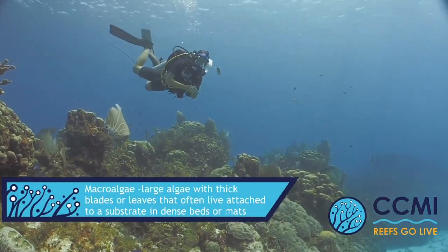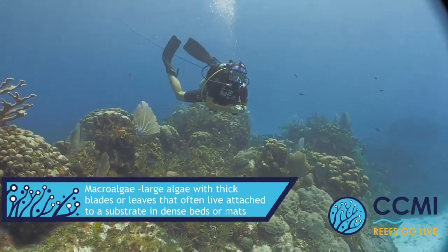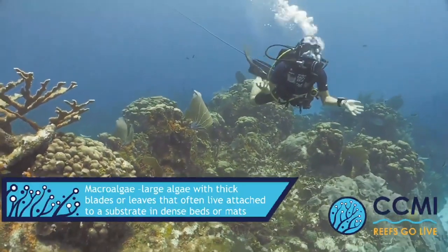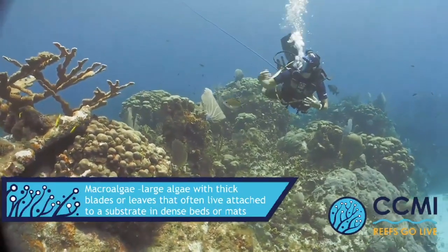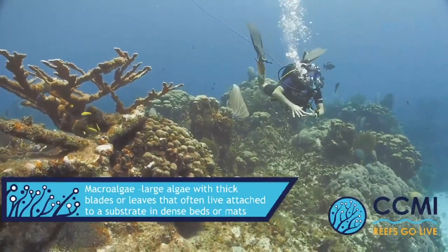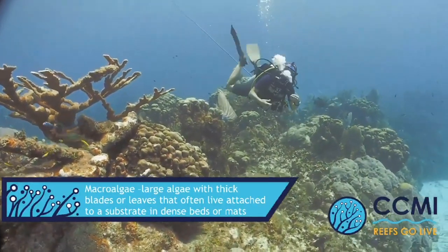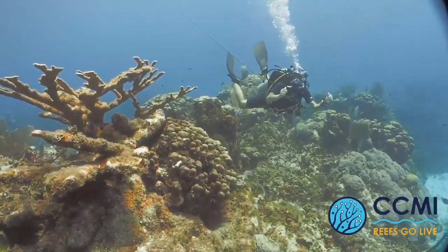Huh. And how can you tell the difference between a healthy and unhealthy coral reef? Oh, that's a great question. Well, first and foremost, a healthy reef has nice structure to it, just like this one does. Lots of branching corals, lots of mounding corals, and big relief from the bottom to the top. Also, lots of coral cover, low macroalgae cover.